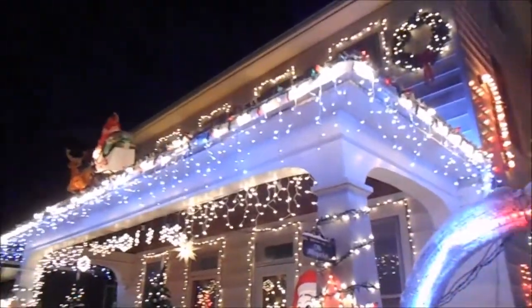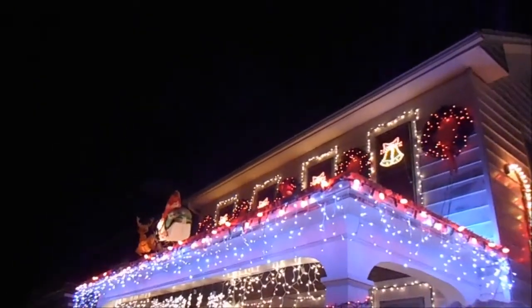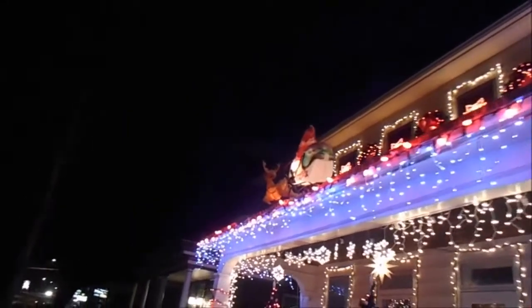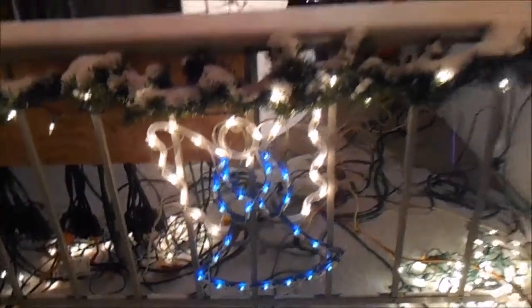And I have some new LED lights up there around the top of the porch. And then of course the wreaths and the bells and the Santa and the reindeer up here in the center. Also this lamppost here, that's new as well for this year. So I've been getting great compliments on that as well. Then over here, I have my lighted fish that we bought down at the beach a couple years ago, and lighted angel there.